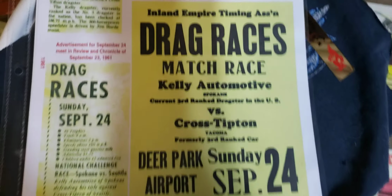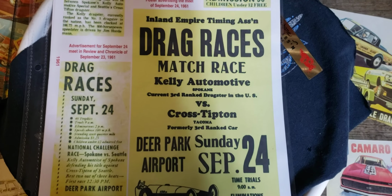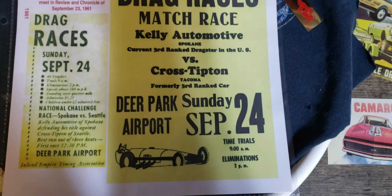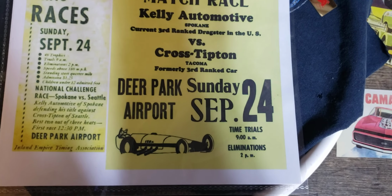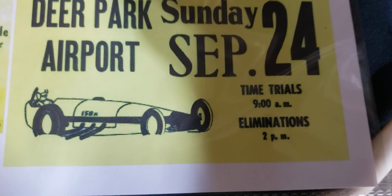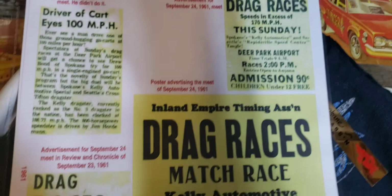That's just a cool shot there of an old flyer for the Inland Empire Timing Association drag races. Sunday, Sunday, Sunday. Yeah, I love that. I got some cool t-shirts from the Drag Stripper Union. I'll show you someday. Just little clips he's made copies of.